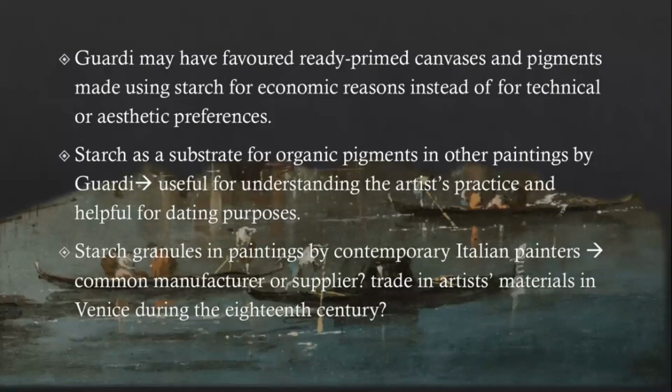Starch was never considered a high-quality material. Its disadvantages, both as binding medium for ground and as substrate for organic pigments, were widely known before Wardy's time, and were probably issues of which the artist was aware. It is unlikely, however, that Wardy selected art supplies containing starch for technical or aesthetic reasons.